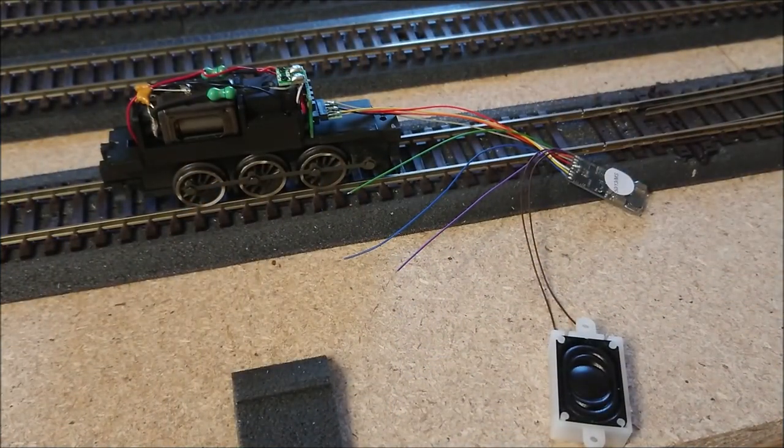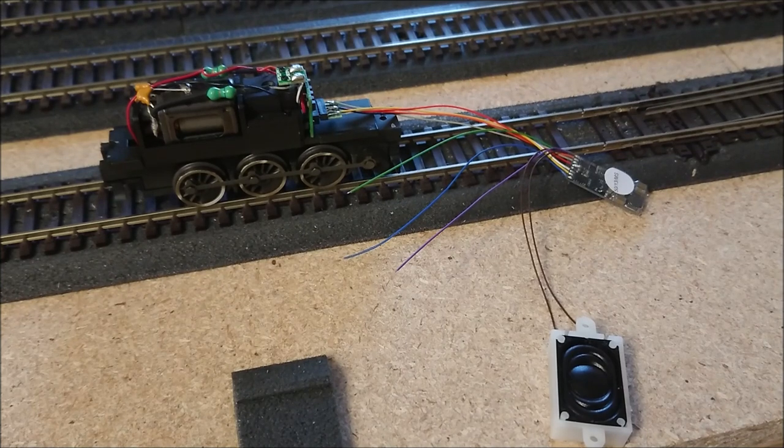Okay, here we are, just on the layout. I've fitted the chip to it for the moment, just to make sure it actually sounds. So let's power up and see if we get any sound.